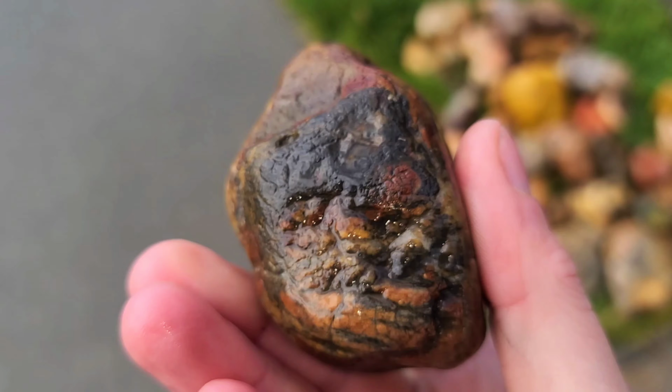And here we have another Jasp-Agate. This one again has all these little polka dots and swirls and different patterns on here with the circle indents, I guess you can say, of where the chalcedony is. But I really like this a lot. I think it is going to have a pretty neat pattern on the inside.